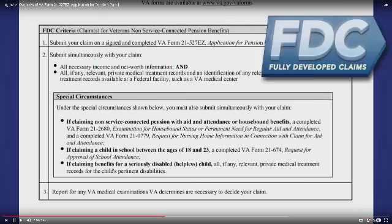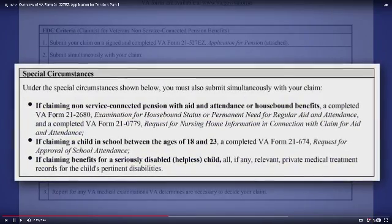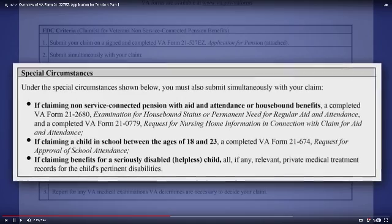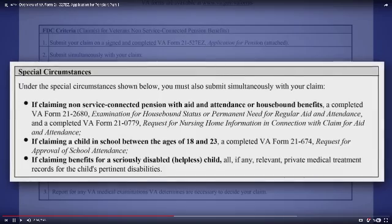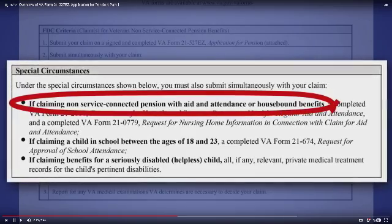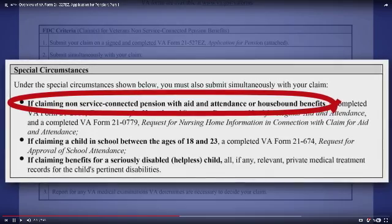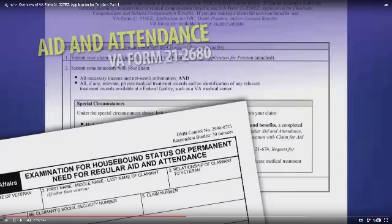Pay close attention to the Special Circumstances box within the criteria. If any of these special circumstances applies to you, you must submit the corresponding documentation and/or form along with the rest of your application. For example, if you wish to claim non-service-connected pension with aid and attendance, you must also submit a completed VA Form 21-2680, examination for housebound status or permanent need for regular aid and attendance.